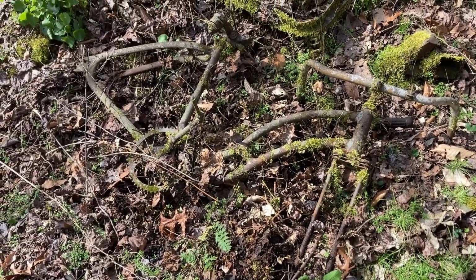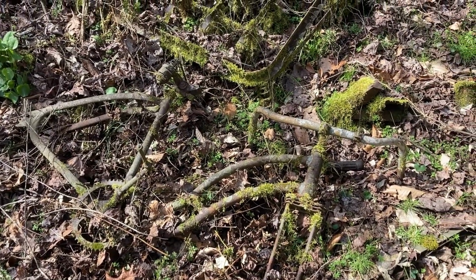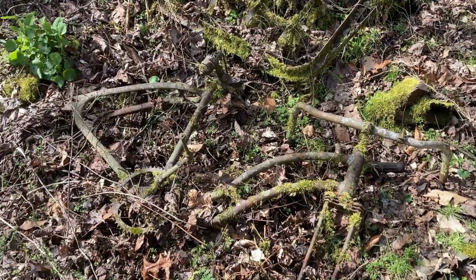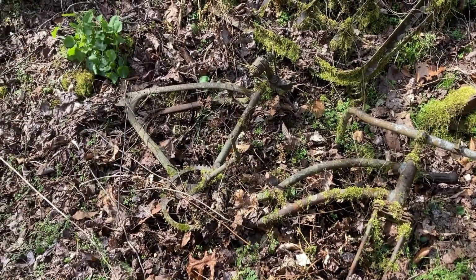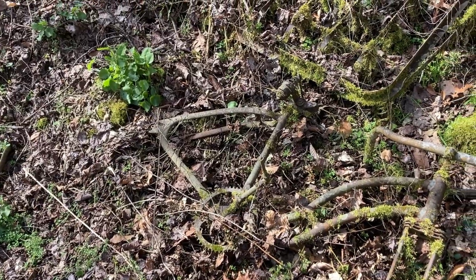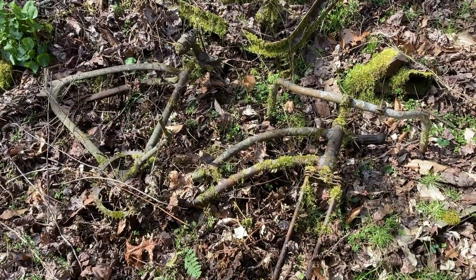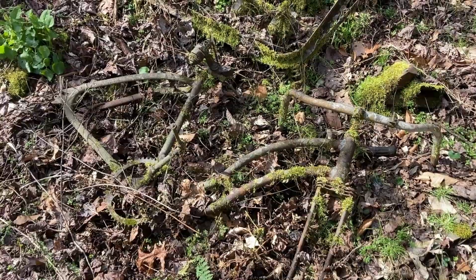A lot of stuff laying around here though. Don't even have to use a metal detector. We just go around picking stuff up. What do you think about that? That ain't bad. Set of bed springs and a bicycle right beside of it. Imagine that.